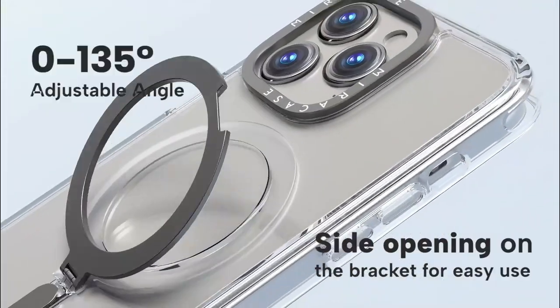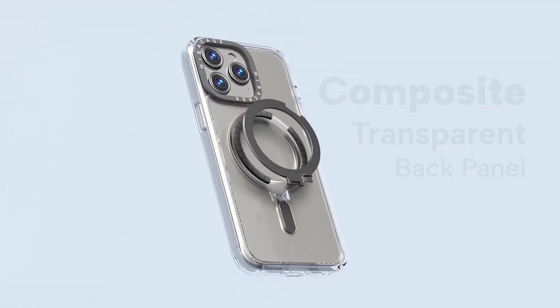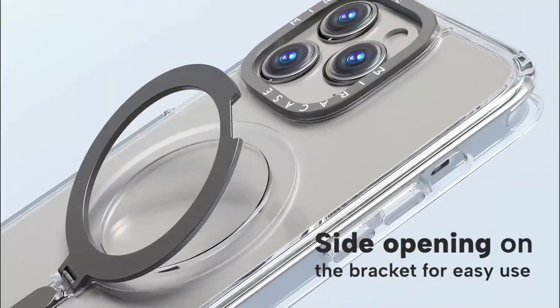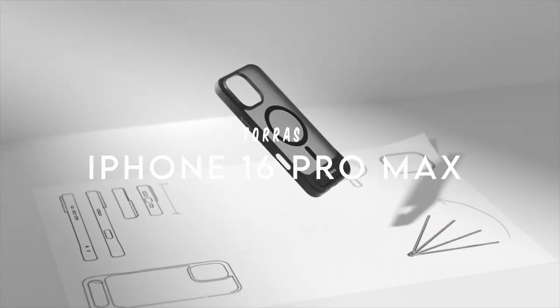With 29 powerful N52 magnets, this case ensures seamless compatibility with MagSafe accessories. Whether it's a wireless charger, wallet, or car mount, everything stays securely attached, no matter how much you move your phone around. On number 5, Toras Strong Magnetic.